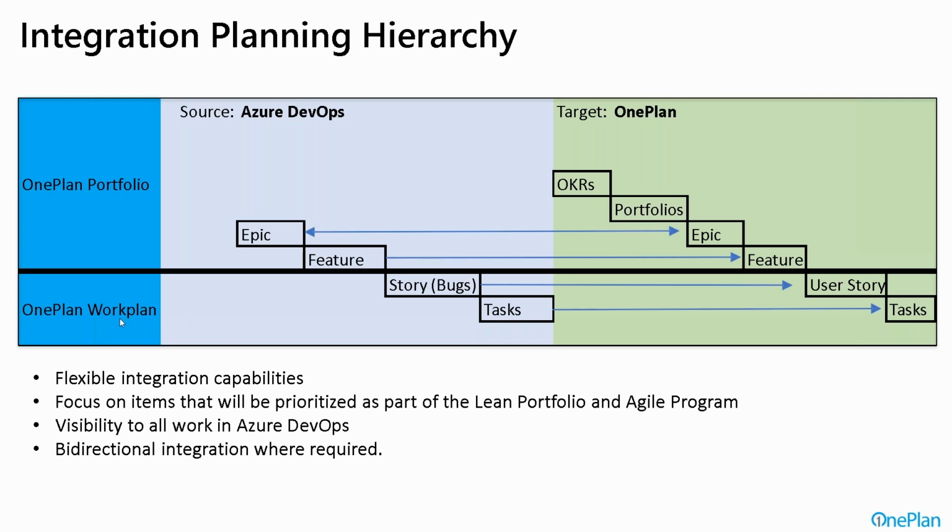Work plan is our second module within OnePlan where we do integration. In this diagram, you can see that stories and tasks are just done from Azure DevOps into OnePlan, and they're not bi-directional. What we do want to strive for is the visibility of all work. So you can see that we're bringing everything that you're doing in Azure DevOps into OnePlan, and we're also adding additional layers. And again, it depends on how you want to define that and what Agile framework you're adopting. If you're doing SAFe, that might be different. You might have value streams, as you'll see in the demo. But at a minimum, you would probably have portfolios and OKRs.